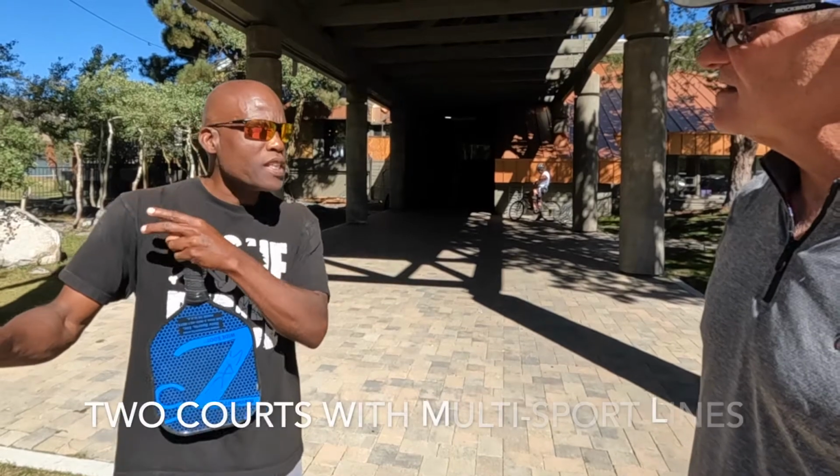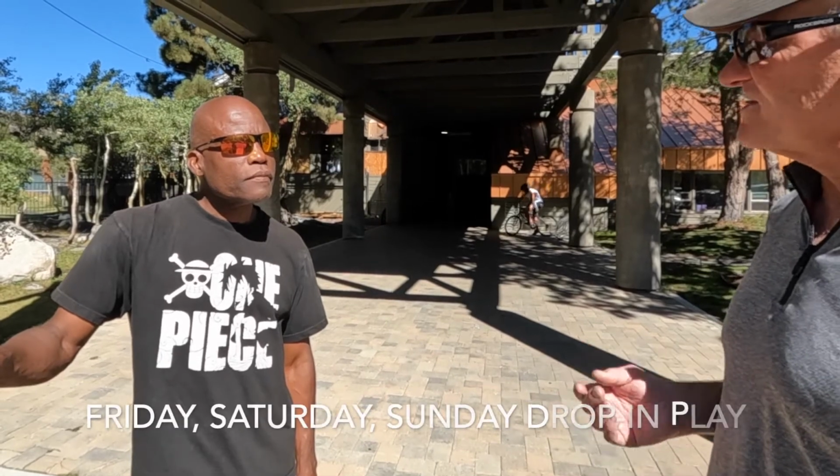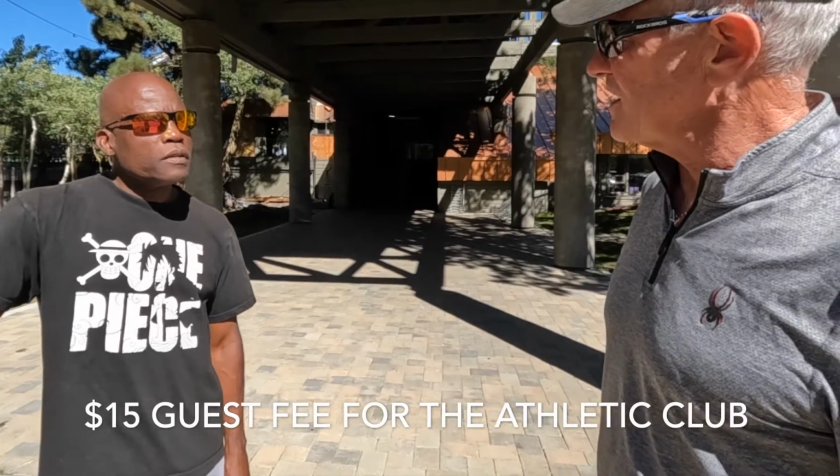There are 2 courts here that we play on. You mentioned earlier that during the summer, on Friday, Saturday, Sunday, there's quite a few players and drop-ins come in, and you're just welcome to bring your paddle and show up. Yes. And I believe it's a $15 fee for non-members to come and play? For non-members, it's $15 to get in, and then you just play. About how many pickleball players do you have here in the summertime? I'm going to say maybe 30.